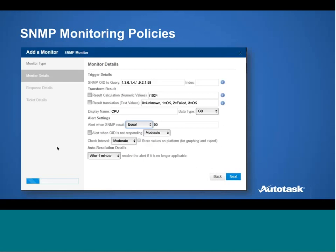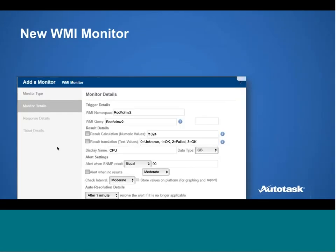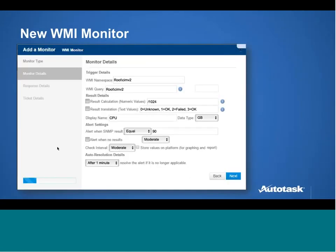But this kind of logic is also something we're going to apply to our new WMI monitor. WMI, of course, Windows Management Instrumentation, will allow you to do deep monitoring for any Windows device. For example, SQL monitor or disk queue monitoring or Exchange or Hyper-V, that's all available in WMI, and we're going to be able to give you direct access to that, so you don't need to run scripts or write components to be able to talk to that. It's just a much more native and elegant approach.